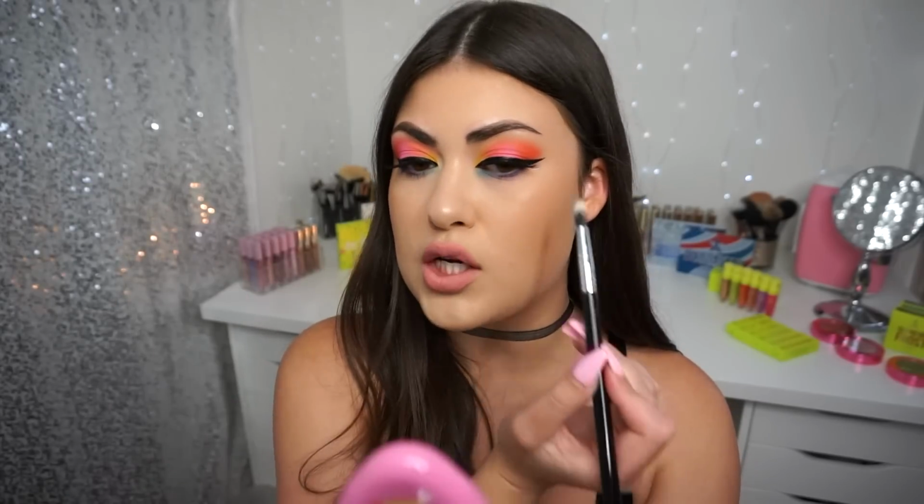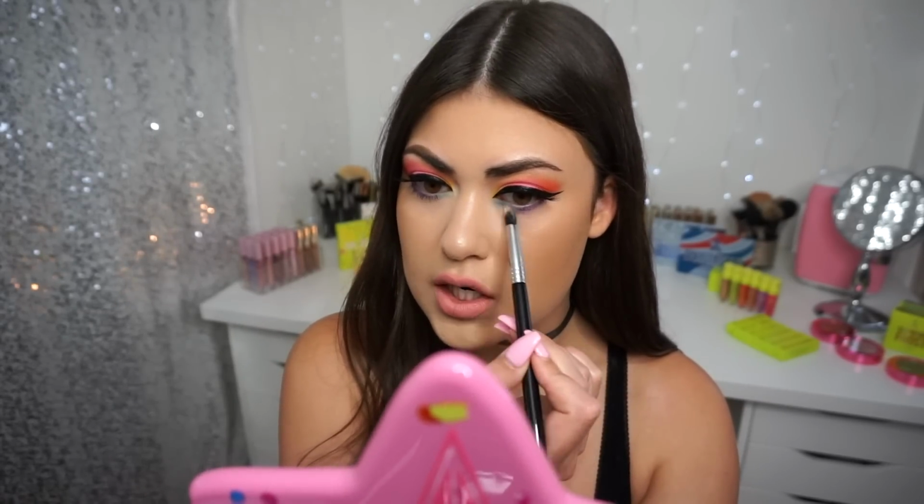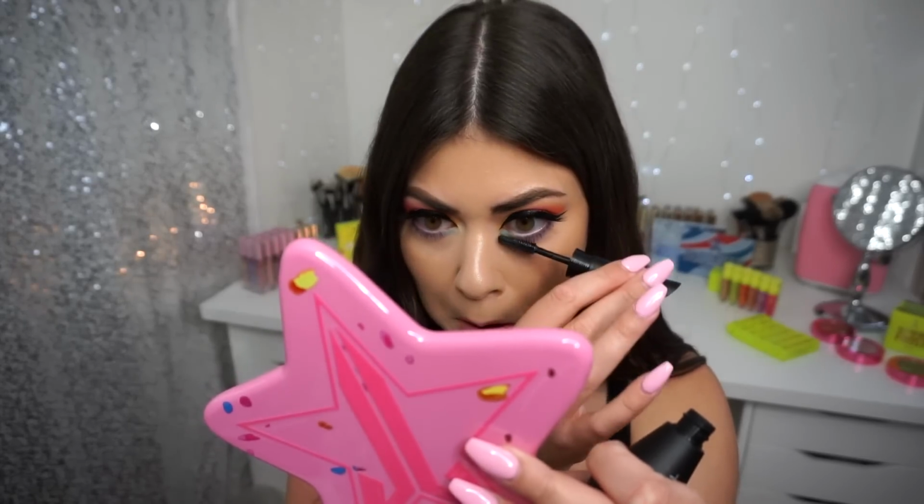And then with a clean brush, I'm just sweeping along the lower lash line so nothing is harsh. And then adding some lower lash mascara, and that completes the eye look. All right, so this is my first eye look using the Jawbreaker palette. I hope that you guys enjoyed it. I tried to use as many colors as I could and I am blown away. So next up, let's talk about the mini breaker palette.